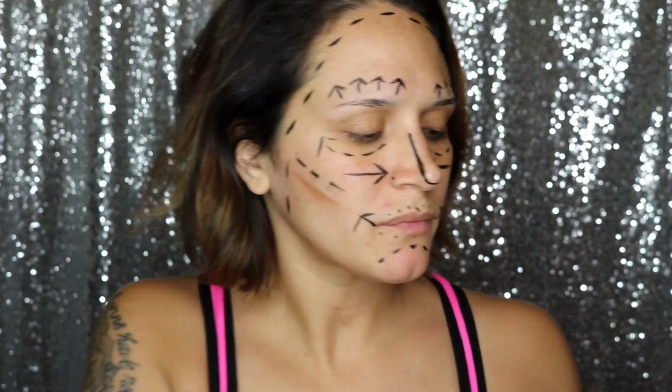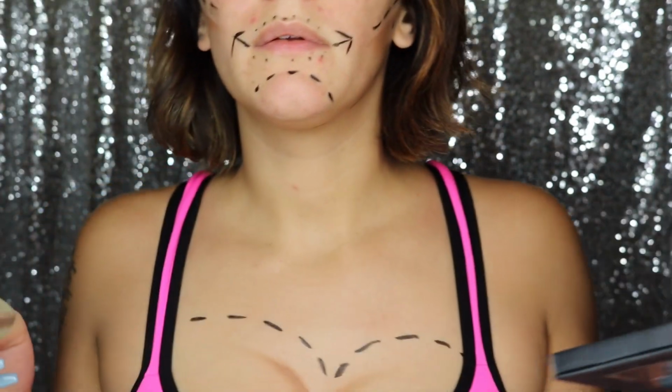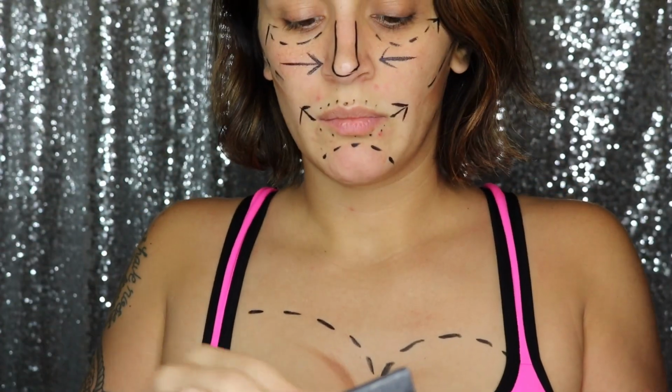When I'm doing a full face, I don't use cream. But if I'm doing Halloween makeup and I want it to blend really well, I always use cream. So let's see. Let's create some kind of shadow here in the boob area, and make it look like we're a bit lifted. Hold on. What you guys see?